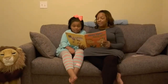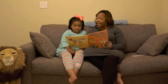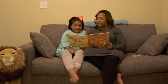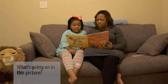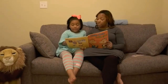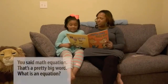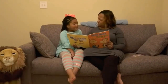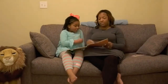Mama, Mama, busy day, writing, counting, pictures, clay. Roll a pancake, draw the sun. Almost everyone has fun. What's going on in this picture? They're making like art and crafts, like they're drawing math equations. Drawing, and they are playing with clay. Now you said math equations. That's a pretty big word. What is an equation? An equation is when you're adding or subtracting. Oh, I like those nice big math words. All right.